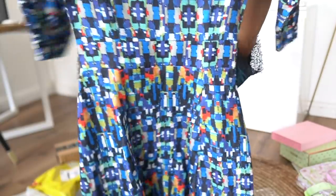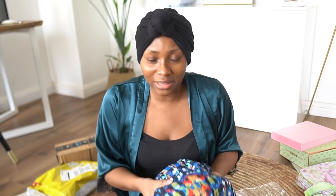This is from a brand called Louis Clothing. I knew I was probably going to get this. I left hat emojis under this dress because I saw someone wearing it and it looks so beautiful on her. And they were like, oh, we want to send it to you if you like it. I was like, okay, thank you.